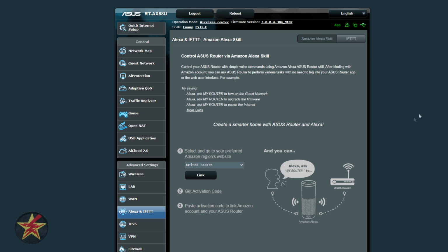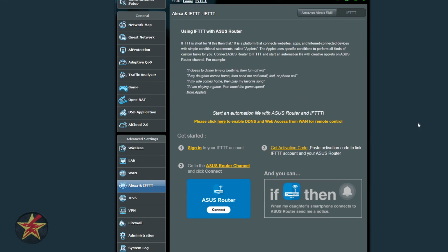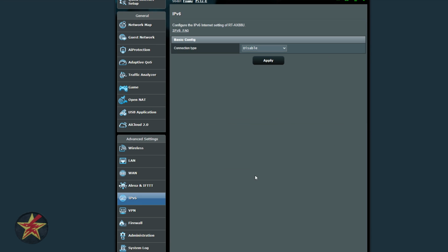If we come to Alexa and IFTTT, again, I really don't want my Alexa having access to things that I don't want it to have access to. I have a separate Wi-Fi network set up just for my IoT devices, and I don't necessarily want Amazon getting into more things than I think it needs to. And again, you have IFTTT. These are things that I don't use, but I want you to know they're here so you can see them. IPv6, just know it's there.